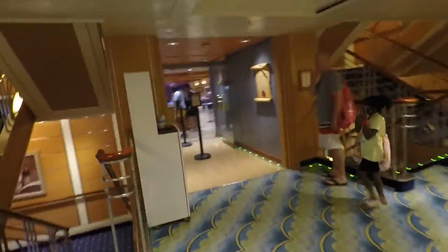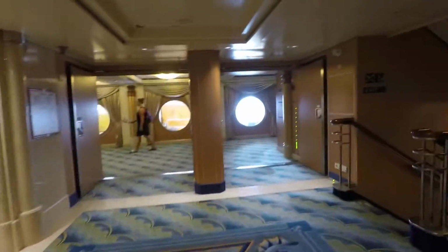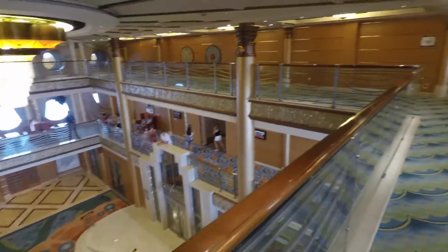Now we'll head up to Deck 5. At the top of the stairs, we will briefly look in at the Oceaneers Lab, which is an activity center for kids. And now passing the lobby atrium.